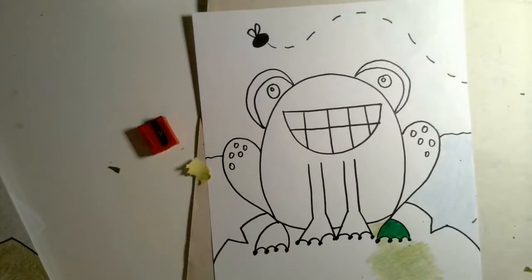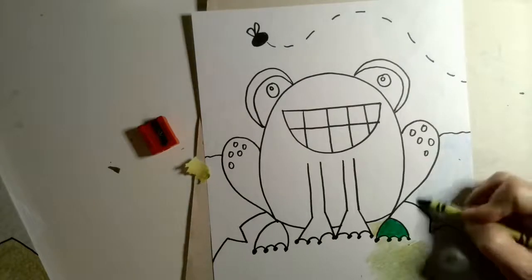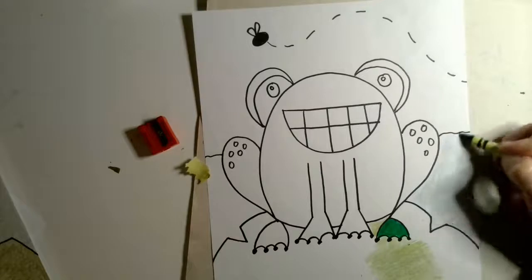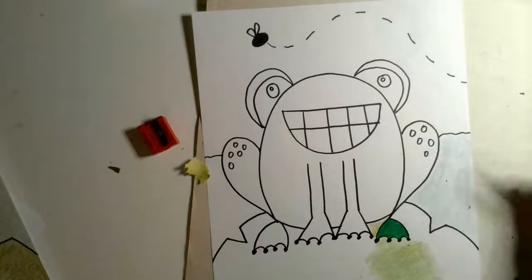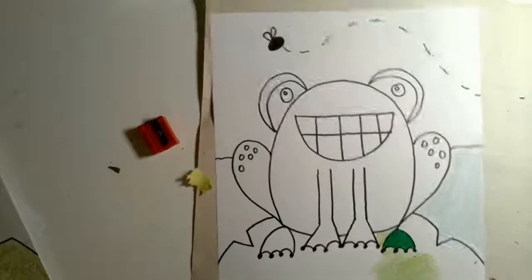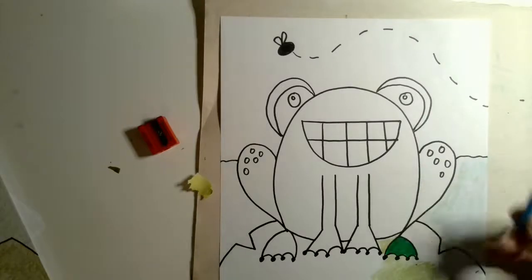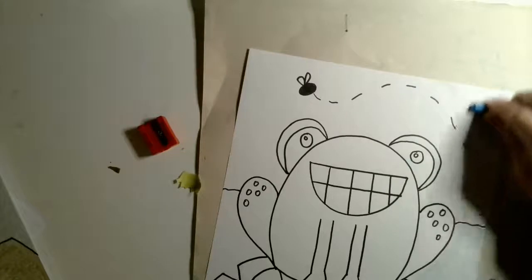Then when I was done with that, I took a green color because ponds are usually not just a pure blue color. They usually have a little bit of green algae floating in there or something going on. So I went over it with some green just to give it a little bit more interest. For the sky, I took a peeled crayon and I just went like this for the sky.